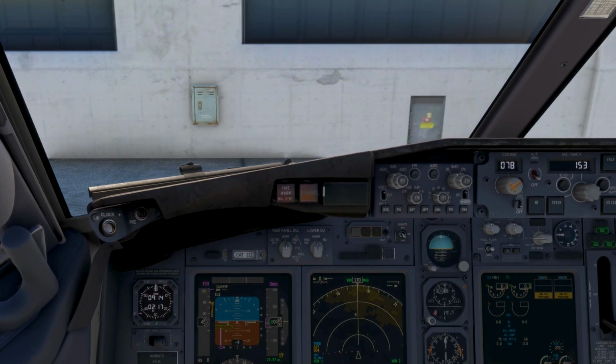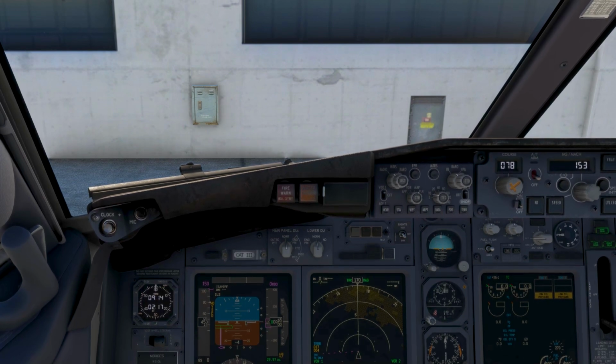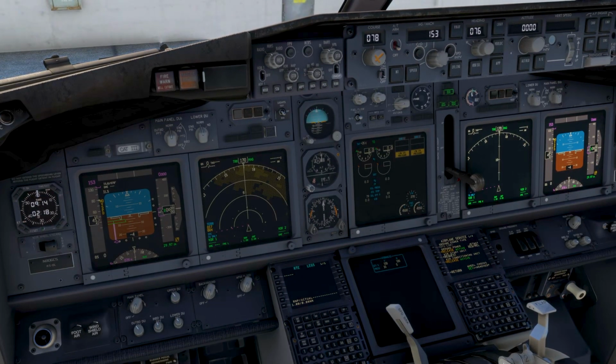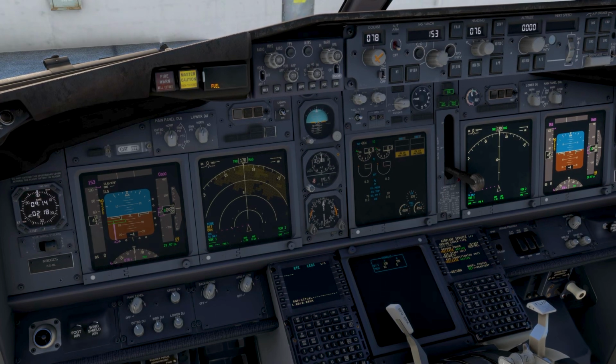All right, oil quantity. I'm going to mark my stuff down: 79 over 69. And then hydraulics 100 over 100. Now, we're going to go ahead and shut down everything we need to here. Fuel pumps are coming off.